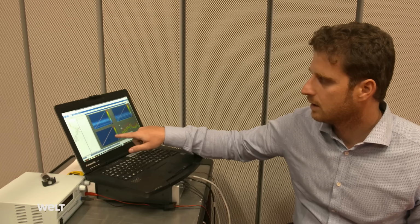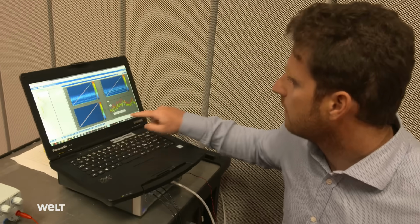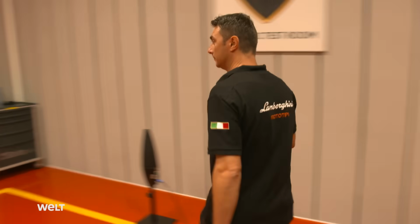We have an input signal, output signal, in this case, two positions, left and right ear. In the complete frequency domain, in this case from 100 up to 7,000 Hertz, all the plots are inside the target, so it means the result is okay.